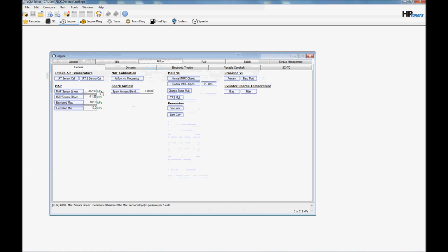Going to the airflow tab, here's your primary air metering tabs where all of your air metering goes on. Your air fuel ratio, that is. So basically your car measures the amount of air mass going into it, and it tries to determine how much fuel to add. The stock scheme of doing that is using the mass airflow sensor, and here you see mass airflow calibration, airflow versus frequency.